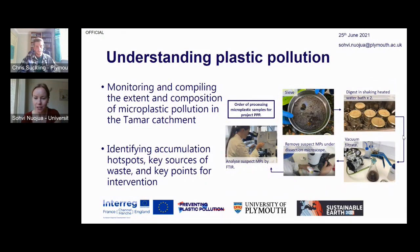I'm not sure if you can see this very clearly, but that's just to show you the process of the microplastics being processed in the lab. So they're first sieved and they go into a digestion, shaking water bath. After that, they're filtrated. And then the suspect microplastic particles are then looked at under a dissection microscope.